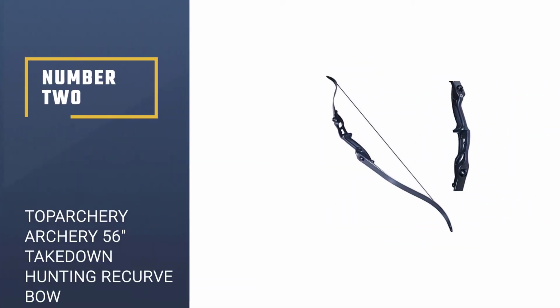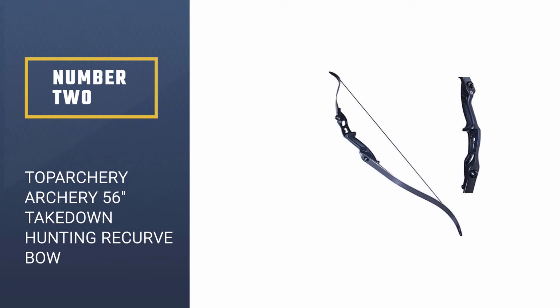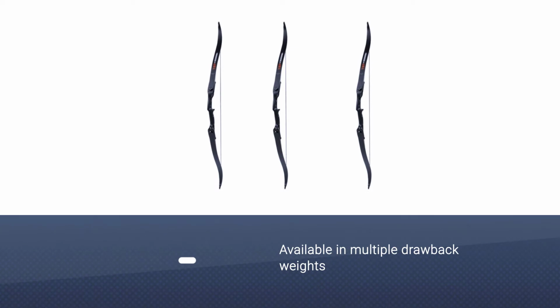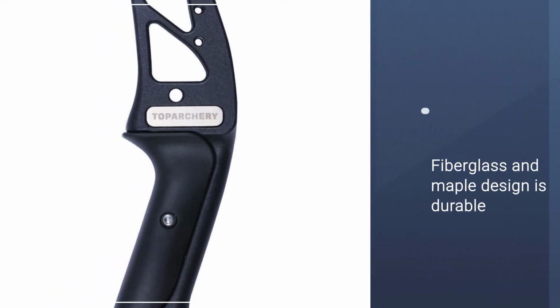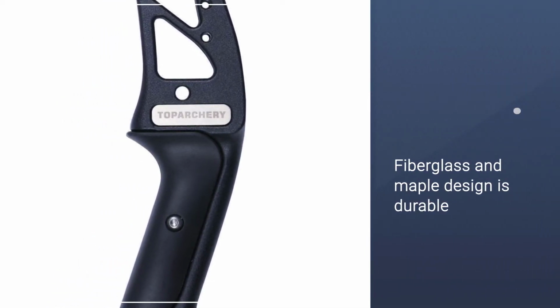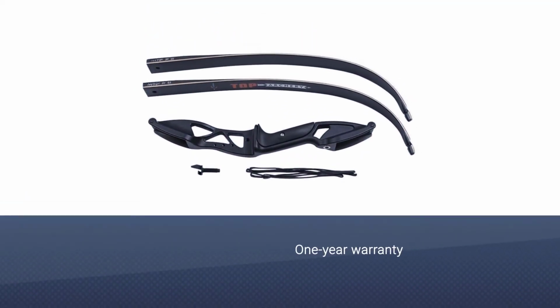Number 2. TOPARCHERY Archery 56 Takedown Hunting Recurve Bow. TOPARCHERY recurve bow comes in 5 drawback weight options, including 30 pounds, 35 pounds, 40 pounds, 45 pounds and 50 pounds. However, the bow is only made for right-handed users.